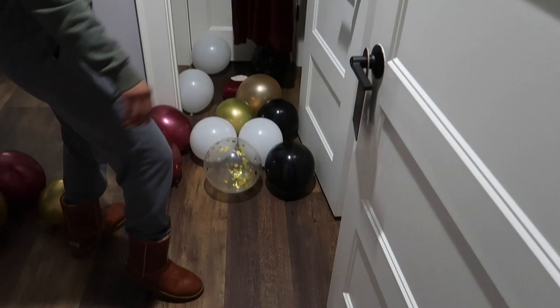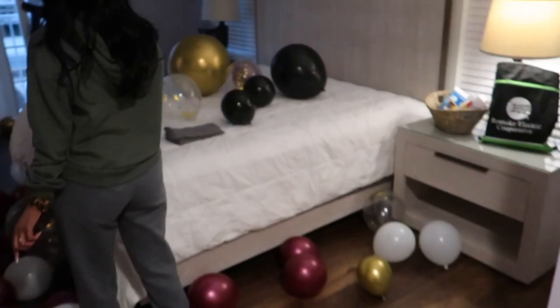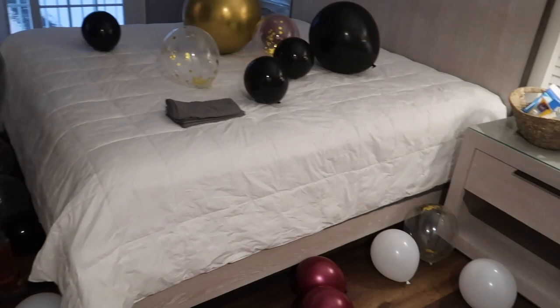So in my room, our hostesses, are they our hostesses? Basically our family wedding planners, okay? They also got me a matching robe and bedroom shoes. And after I get through the balloons. Scoop, scoop. Come on now.